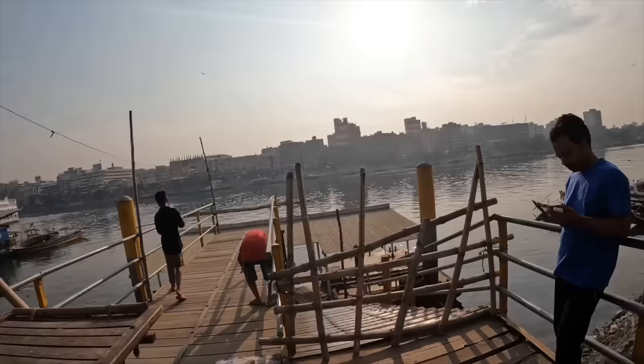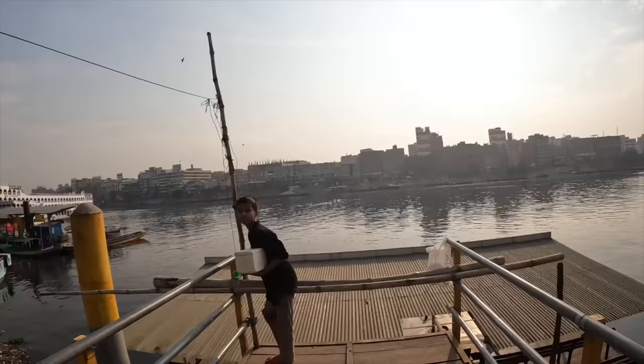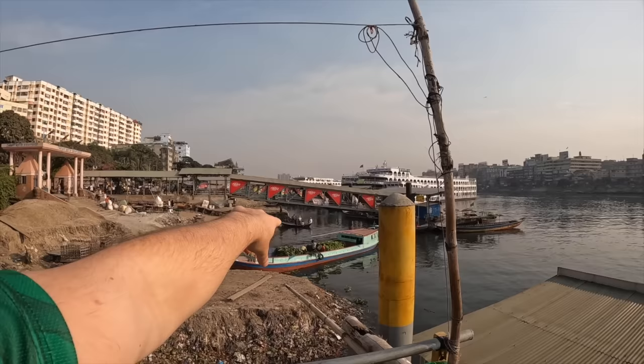Whoa. Oh, awesome. We're doing some fishing. Assalamu alaikum. You fishing? Fish? Nice, good. Oh, well, look at all those bananas. This is how they transport items from place to place here in Bangladesh. Not just by roads, not just by train, but also by boat. What people don't realize about Bangladesh is that there's a huge amount of rivers and there's a vast river network. So you can actually get ferries from place to place. But this is just incredible.